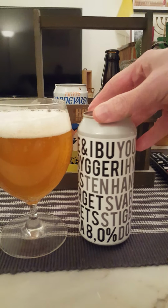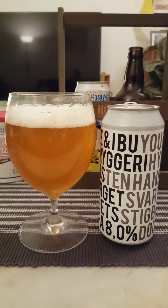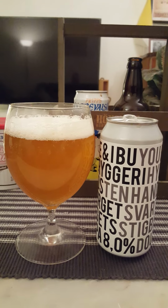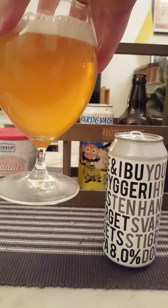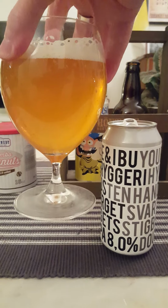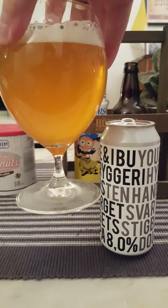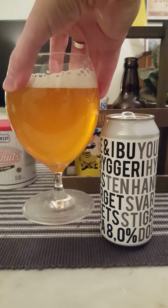Right, will you look at that? Okay, fingers worth of a nice bright white shining head, couple of big bubbles on top. There you go. So it's a little bit darker honey golden color, I would say. Touch of haze to it. Good deal of carbonation. Lovely presentation.